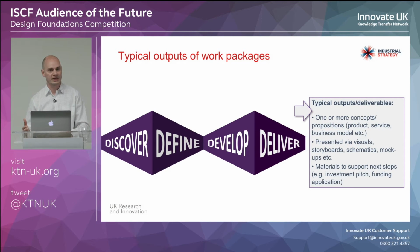Finally, at the deliver stage, it's important to understand that we're not talking here about delivering your solution to market. We're actually just talking about delivering one or more concepts or propositions that's ready for further R&D investment. So that might be presented via visuals, storyboards, schematics, mock-ups, and so on. Equally, it might be about creating material to support the next steps in your innovation journey. That might be about materials to support an investment pitch, a funding application, and so on.